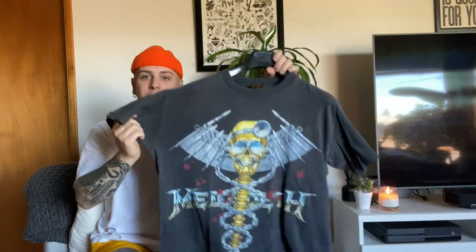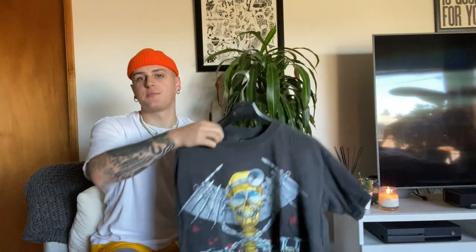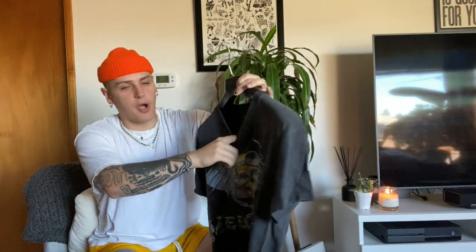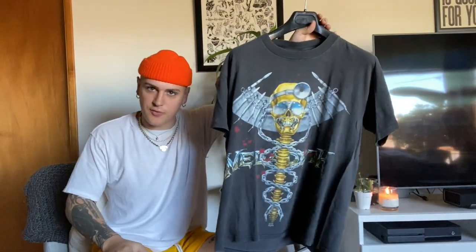Next up, we have this Megadeth one, which I love, but as you can tell, it's pretty small. It is a size large, so it fits more like a medium large. So someone could hit me up about this. The back print's crazy as well. Single stitch on the Brockum. This one's amazing, just a little bit fitted for me.